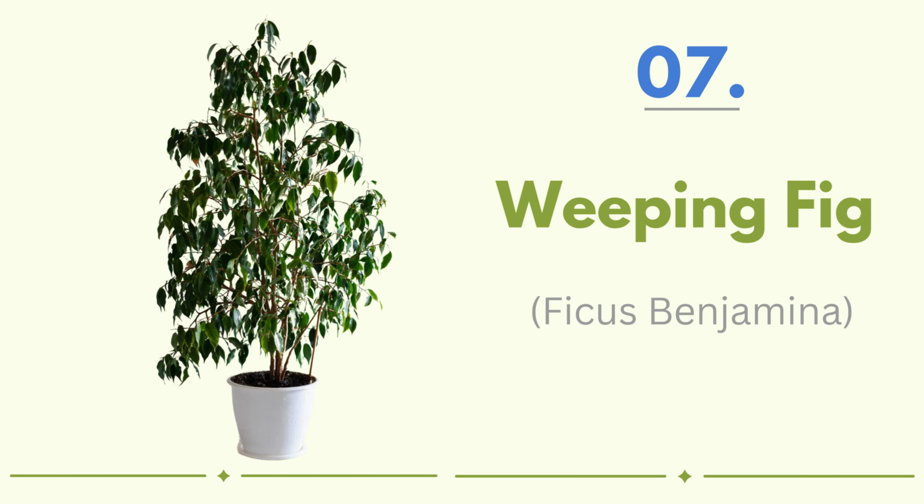Alright, next on the list is the Weeping Fig, or as some folks call it, ficus. This beauty is all about elegance, with its delicate, arching branches and shiny green leaves. It's one of those plants that gives your space a natural indoor tree look. Just give it bright, indirect light, and it'll be happy. Perfect for filling up a room corner.